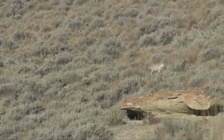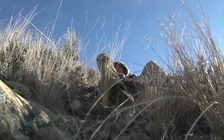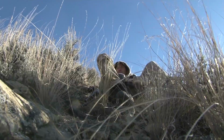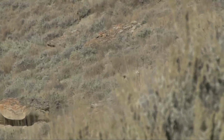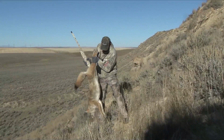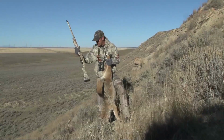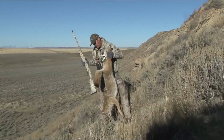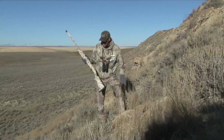But there's so much cover that if you're not moving a lot, you blend in so well, and they can't pinpoint you. So, out of shape, just a nice Montana coyote. Shot her with the Escort shotgun in the Yoke pattern. Hornady nickel-plated BB, heavy magnum coyote load.